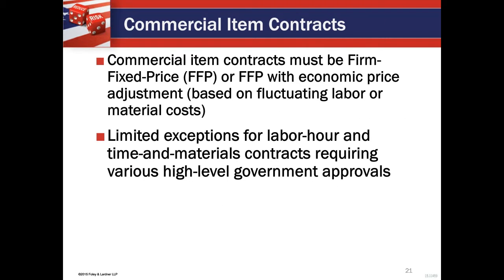In terms of coming back to commercial item contracting, some things to keep in mind: those contracts need to be done on a fixed price basis or fixed price with economic price adjustment. If it's fixed price with economic price adjustment, the price adjustment must be based on fluctuating labor or material costs, but it needs to be on some sort of independent indices, so it can't just be based on your actual cost experience. In a fixed price contract, the government agrees to pay a certain price for the product or service at the time of the award, and the contractor bears the risk of any excess performance costs. These give the contractor the greatest profit opportunity if they can manage their costs, but also has the greatest risk if you have a cost overrun that's going to eat into your profit.